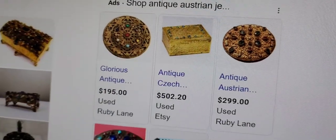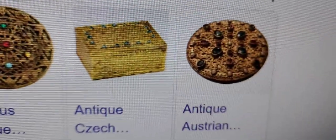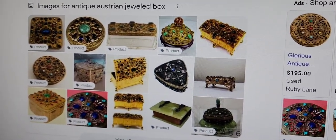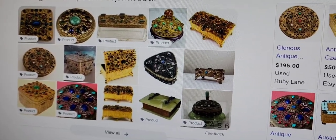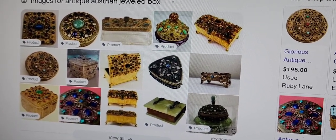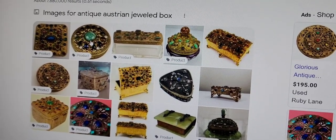Okay, so take a look at all these jeweled boxes. And again, these are Austro-Hungarian jeweled boxes with these gorgeous filigree designs or brass with this lovely gemstone type of pieces that were attached to many, many different kinds of boxes. So now we know that this was made between 1867 and 1918. This is actually much older than I originally thought when I said early 20th century. Well, the 1918 time frame is the early 20th century, but I assume that this was actually possibly into the 20s.